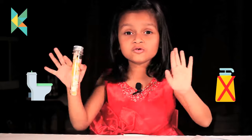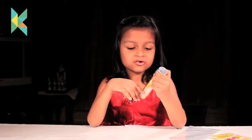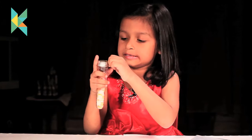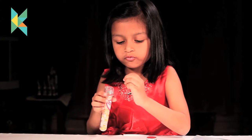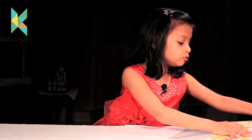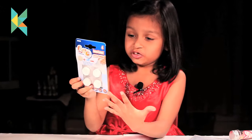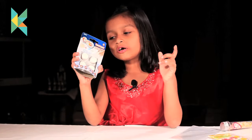Now imagine you go to the toilet and there is no soap. Then what will you do? You will use this. These are small soaps. Let me open and show you this. Like this, I open this. Take one, put it in the water and wash your hands. Let me show you. Imagine your hands are dirty and you want to clean your hands. What will you do? This will help you. This is my favorite.